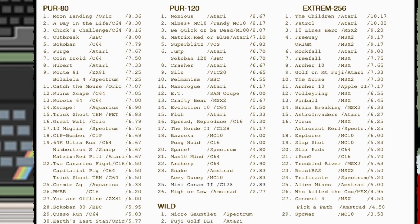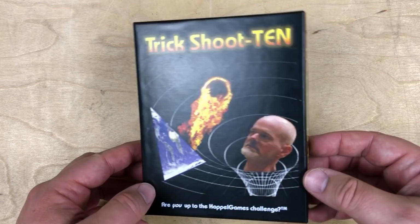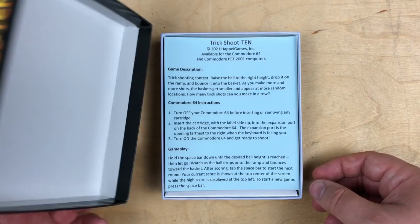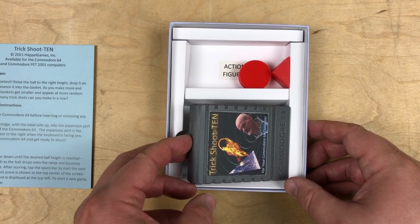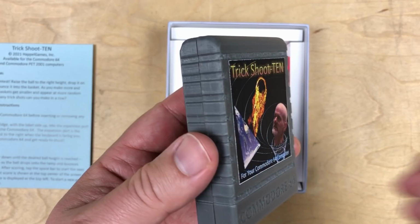Back to this game. Let's open up the box. That is so cool that you can get such a professional looking box made. And here we go. There's an instruction sheet. And inside, here is a cartridge. And looks like it's 3D printed.